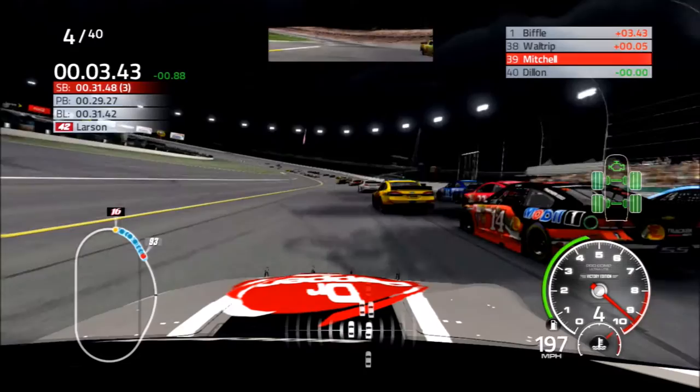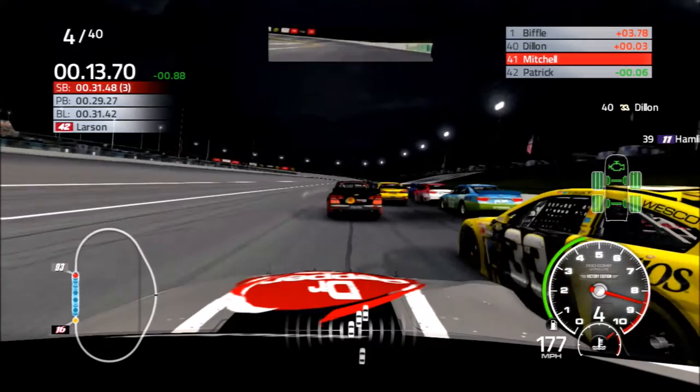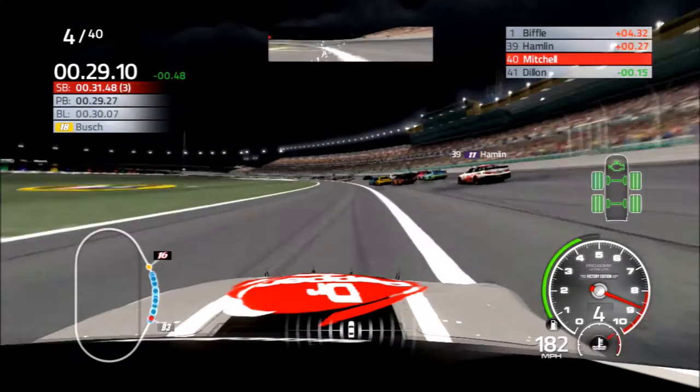Car outside, at your door. Danica, don't run me over. I'm checking out for your boss. Ooh, God. I got real loose right there. I don't like this. Outside. The leader is 4 seconds in front. Car's so loose. Clear up top. But I do think we have what it takes to get up there. For sure top 30, no doubt.